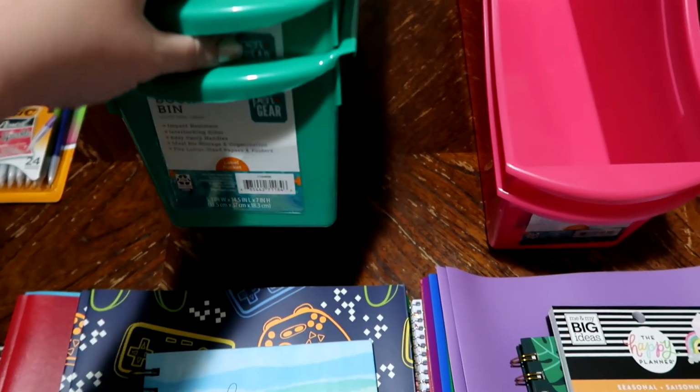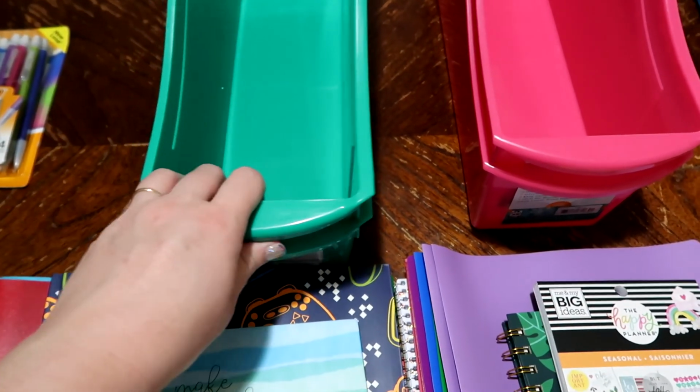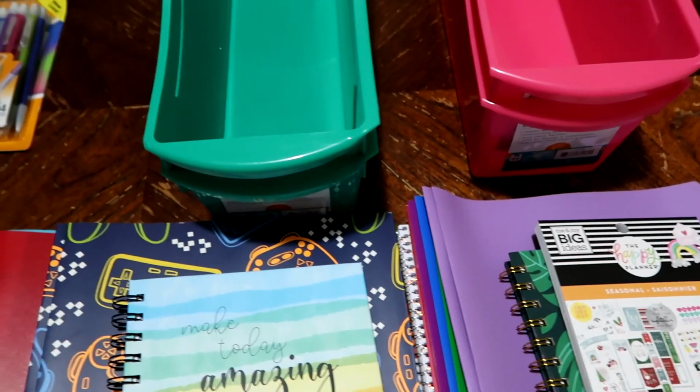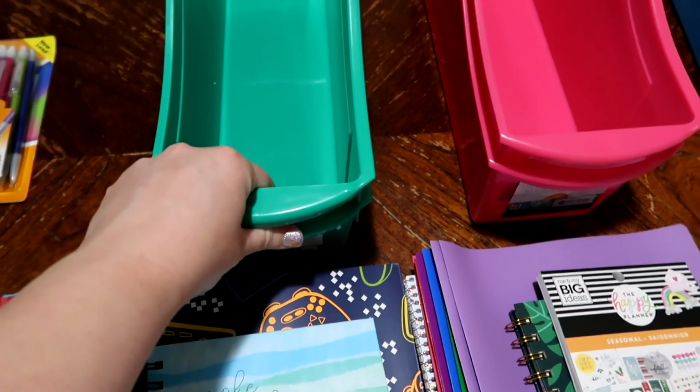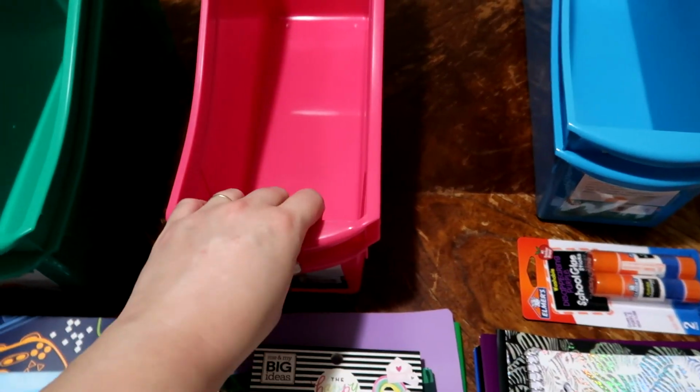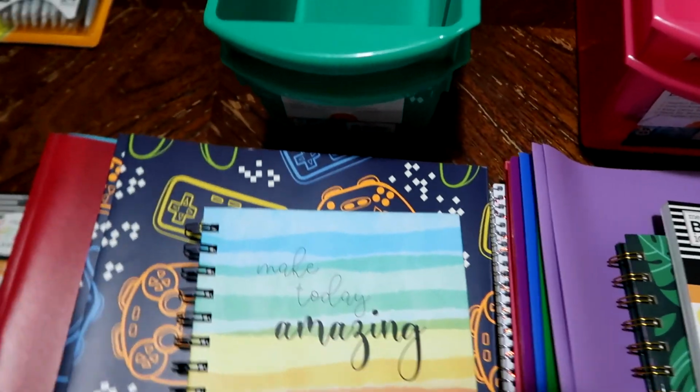I let each of the girls pick out 2 containers. That way if their other containers break, they have matching ones, and I let them pick what they wanted. My oldest picked out 2 of the teal, turquoise, sea green kind of color. The middle one picked out pink, and the youngest picked out light blue. So I'm going to put their school supplies in here as we go.